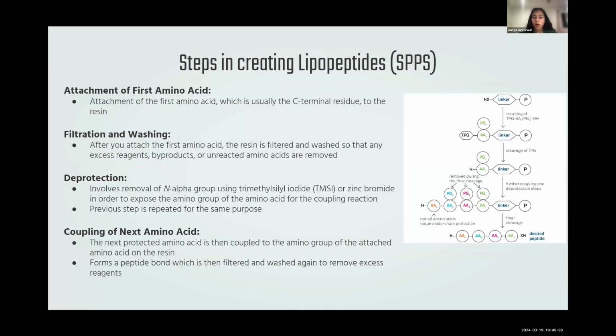So now we're going to talk about our procedure to create lipopeptides. You start by attaching the amino acid to a lipid, and you're going to wash the amino acid to get rid of excess byproducts. The next step is deprotection, which involves the removal of an N-alpha group using either TMSI or zinc bromide in order to expose the amino group of the amino acid for the coupling reaction. You're going to wash this again to get rid of any byproducts, and then you're going to couple the next amino acid, which will form a peptide bond. You're going to filter and wash this again to remove excess reagents.